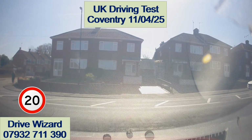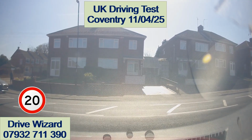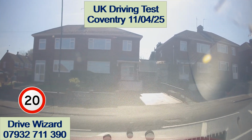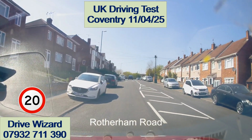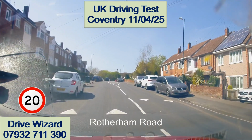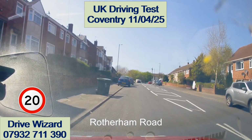And there you go. So we're coming up to the end. This is quite the hill, quite the gradient to get up this bit. And we're going to turn right onto Rotherham Road, which is also a 20-mile-an-hour road. And this now is quite the hill. And we'll be doing a hill start along here somewhere. But I think he has to pull in just after the white car here. And yep, there you go. It's going to pull in there.